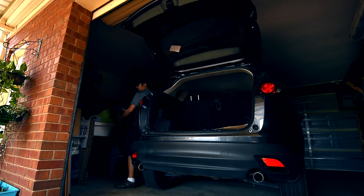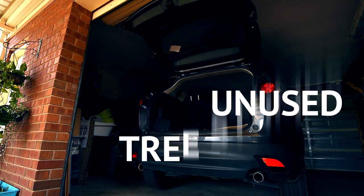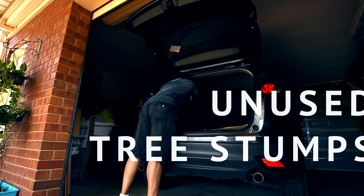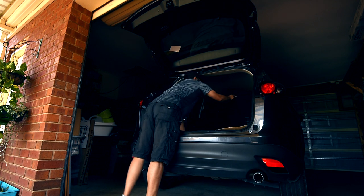I have a friend who just moved houses. While helping them move some things, I noticed that they had unused tree stumps that they were trying to get rid of. I immediately sensed a landscaping opportunity and decided to take them home.